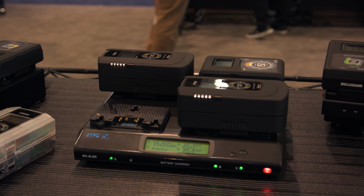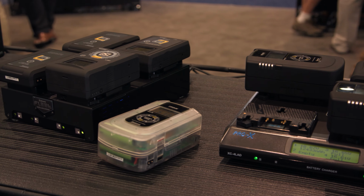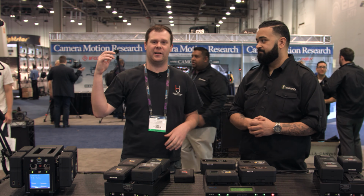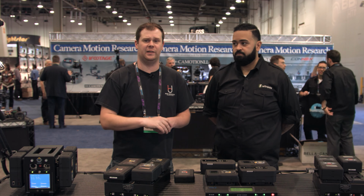Switronix and all the stuff that they have to offer and all their different battery and charging solutions, and powering a whole set, whether you're working with a smaller camera setup like I am, or if you're running a whole giant professional production.